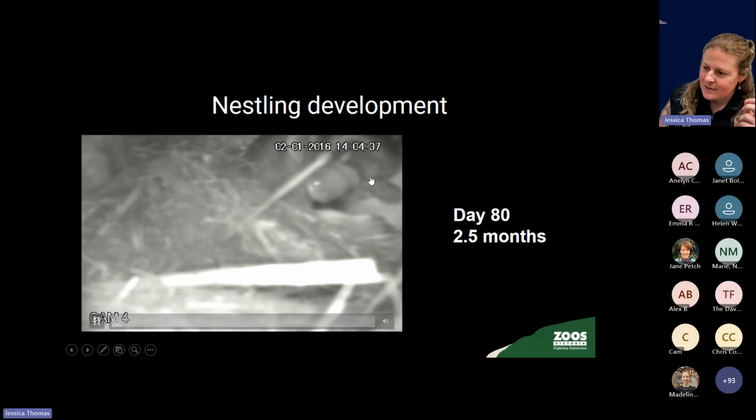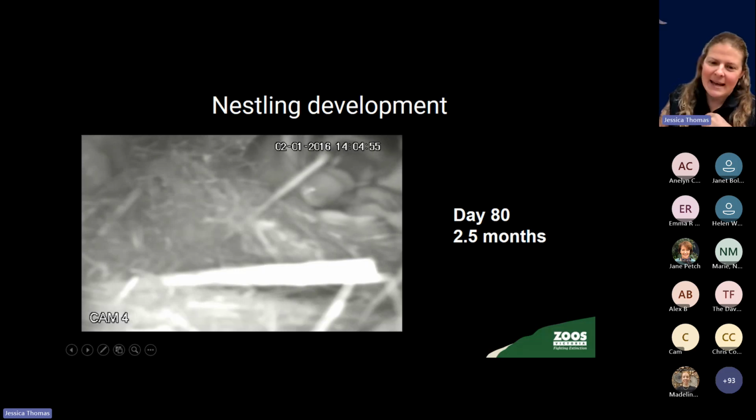I think his eyes are still closed at this point. Really thin, fine hair, and he's curled up. That's his brother's back foot there. So this one here is resting his head on his brother. He's about to kick him in the head by the looks of it. And that's a little yawn there. So this is at about 80 days of age, or 2.5 months.